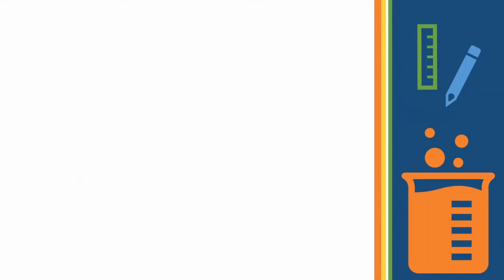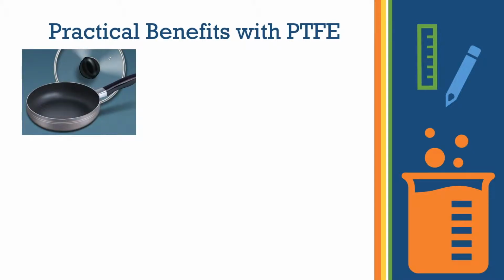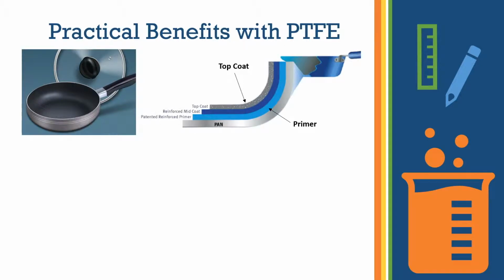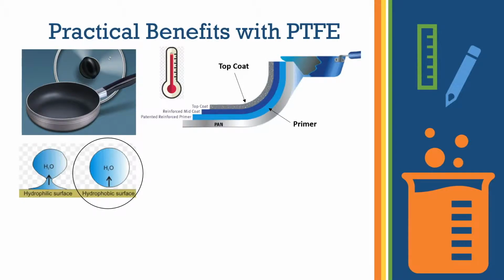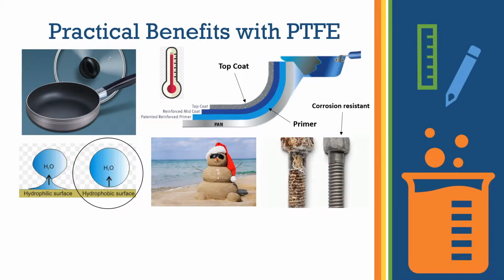There are many practical benefits with PTFE, but perhaps the most well-known practical use of it is for non-stick coatings on pots and pans. The polymer uses a two-coat system encompassing a primer and a top coat. PTFE coating is able to withstand temperatures of up to 316 degrees Celsius, and it is the only fluoropolymer capable of this. Some practical benefits of this application are: it is hydrophobic, it is of course temperature resistant, it has low friction, it has strong corrosion resistance, and it has incredible electrical properties.